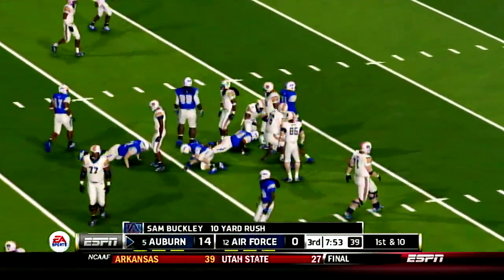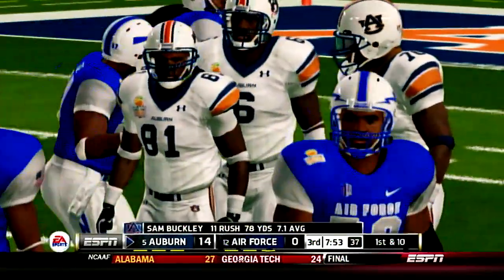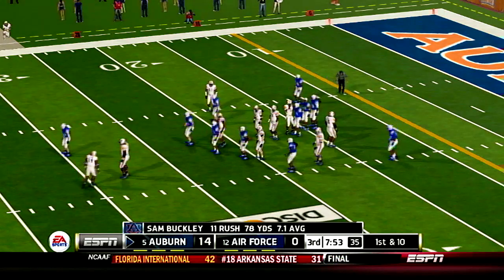Makes it out to about the 19. Woo, defense, let's go. That makes it first and 10.